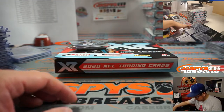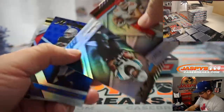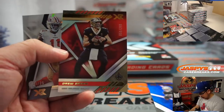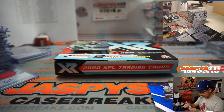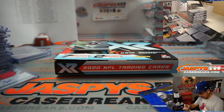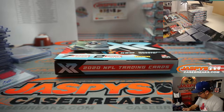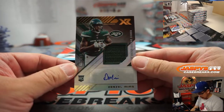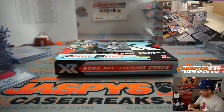Joe Reed. We got Travis Kelce, DJ Moore, Brian Edwards to 199, Drew Brees, and Brandon Ayuk. I got Denzel Mims, jersey and autograph to 199. That'll be for the Jets, Mark Bissett.